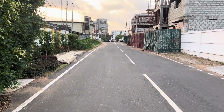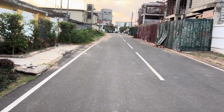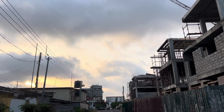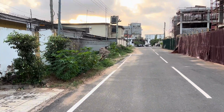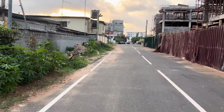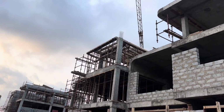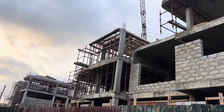Okay, never mind, some of the construction workers look like they've spotted me. Okay, see the crane going up there. They're moving, they're working. Oh, and the sunset looks so beautiful. Okay, they're really moving up there. Very cool.